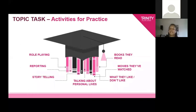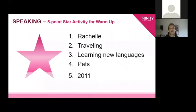And this should be good in order to get at least the ball rolling. There's one activity that I find quite useful, which I found from our website. Please check out the Trinity website. It's got plenty of resources, and feel free to use it in your communicative classrooms. So this is a 5-point star activity, a very simple one.